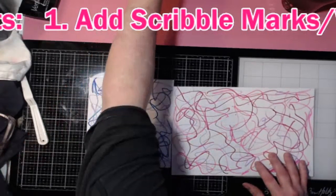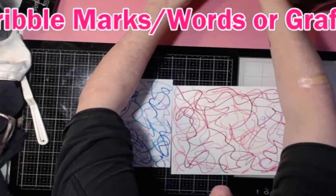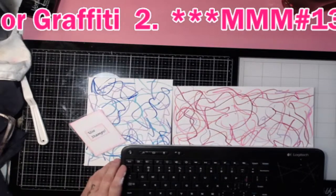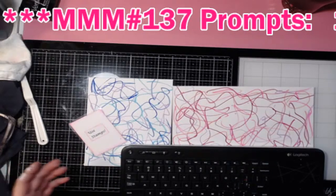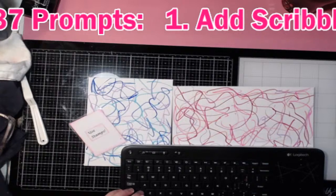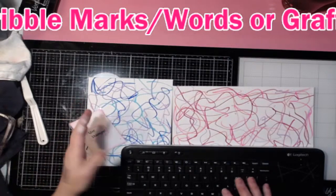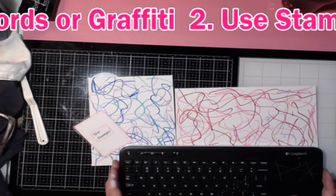All right, I'm gonna pick the next one. Whoopsie. Stay in place. Okay, the next one is use stamps. Now this could mean typical rubber stamp type of things, or you can use your household stamps, which would consist of stuff that you can dip into paint, or maybe foam stamps. Ooh, maybe I'll use some foam stamps. Any kind of stamping that you want to do.